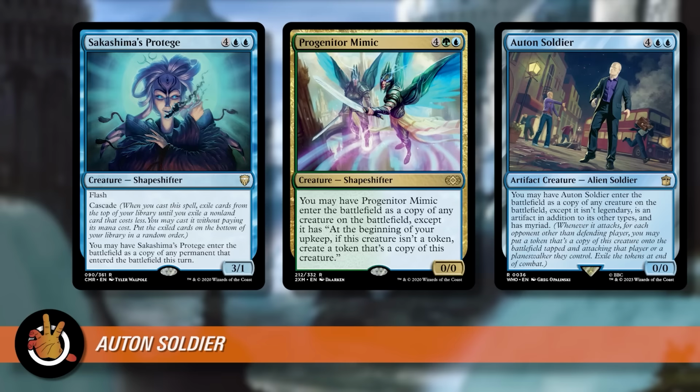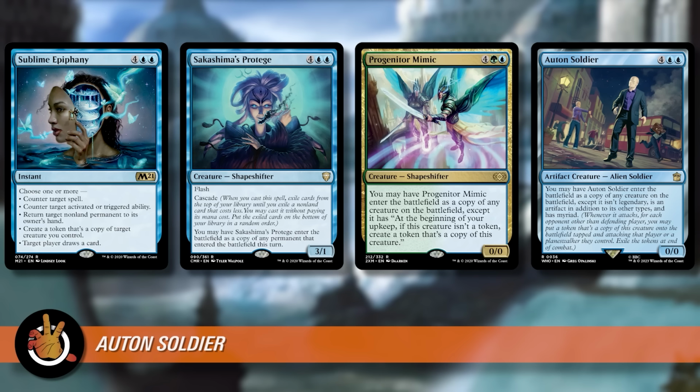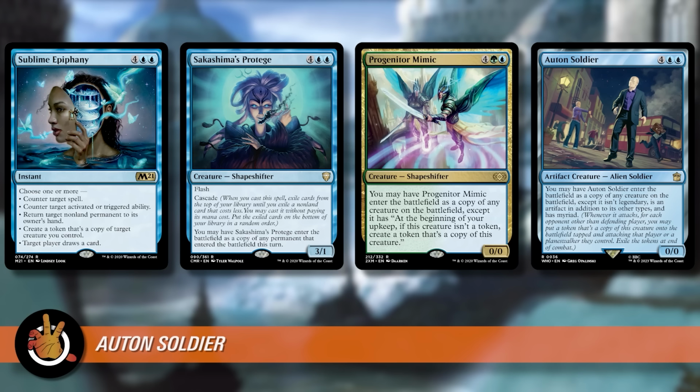Yeah. Sublime Epiphany is another one you have down there, which, one of its modes can clone something at instant speed. It's not a clone exactly. You're playing it for the counters and the draw and the bounce. Definitely this does see play, but you're right. The clone is incidental value. Right. Like, I'll clone stuff because I can, but that's not why I'm doing all this other stuff. Exactly. So you normally wouldn't play it just to clone something. You would wait for a spot where you're like, I'm going to counter this and clone something and draw something.